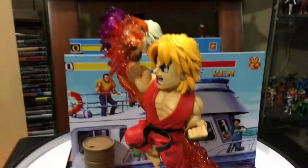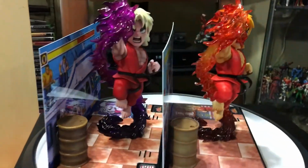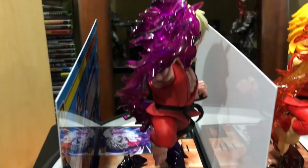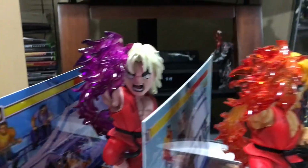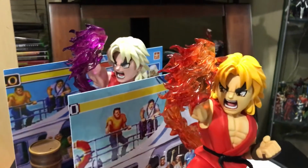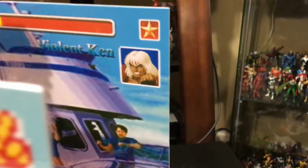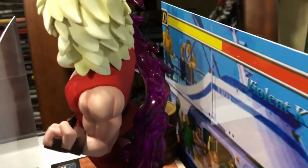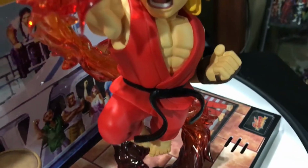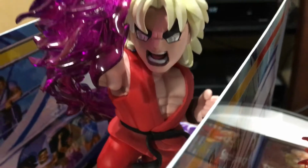So I just wanted to show you these two. Hope you enjoyed it. I love how the flame is like a dark purple and then it comes up to a light purple up to the top. And you see Ken's hair is white instead of blonde, like Violent Ken. As you can see how Violent Ken looks with the white hair. I think his gi is a little bit darker red too. The regular Ken's gi is like a bright red, and Violent Ken's gi is dark.